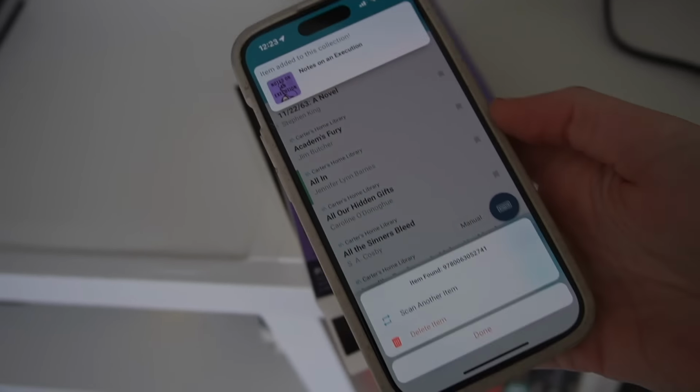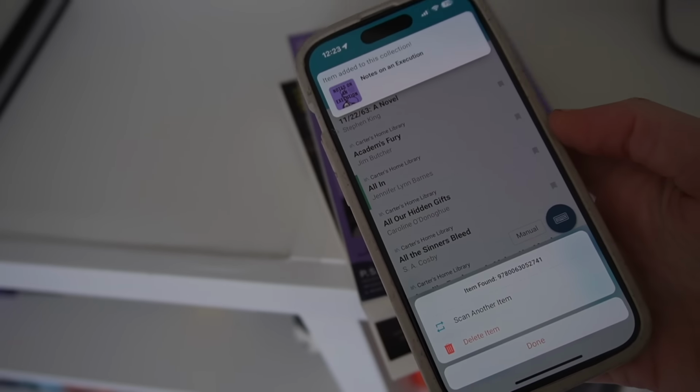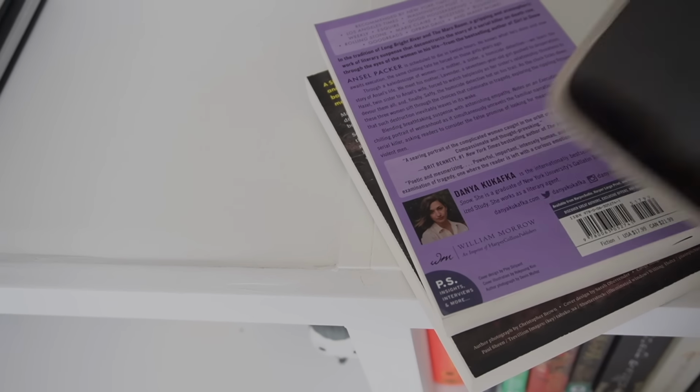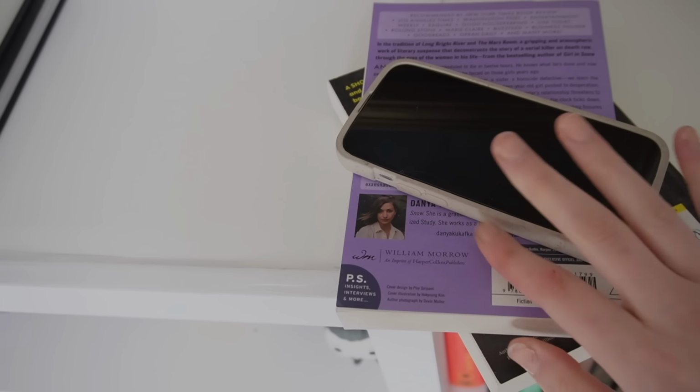Item added to your collection. Scan another item or delete item. So that's like the basis of it. It's super straightforward. You guys will see in a sec. I'll show you guys how I do it, but you just scan the book and it does the same instead of using your phone camera. So anyways, that's kind of how I do that.